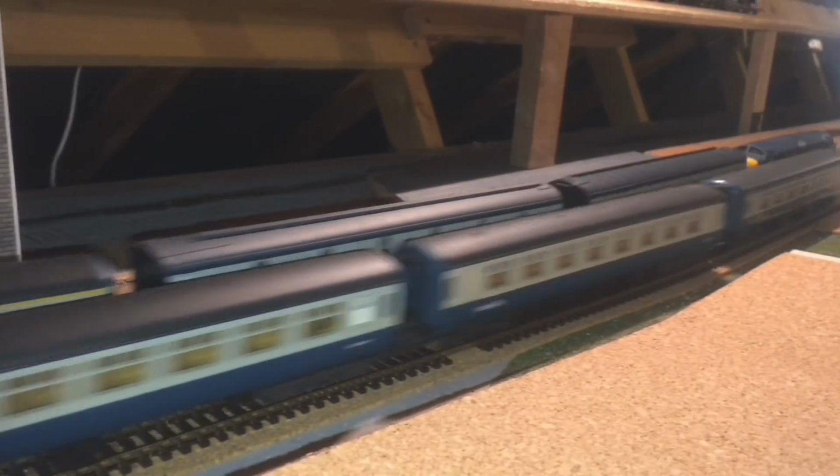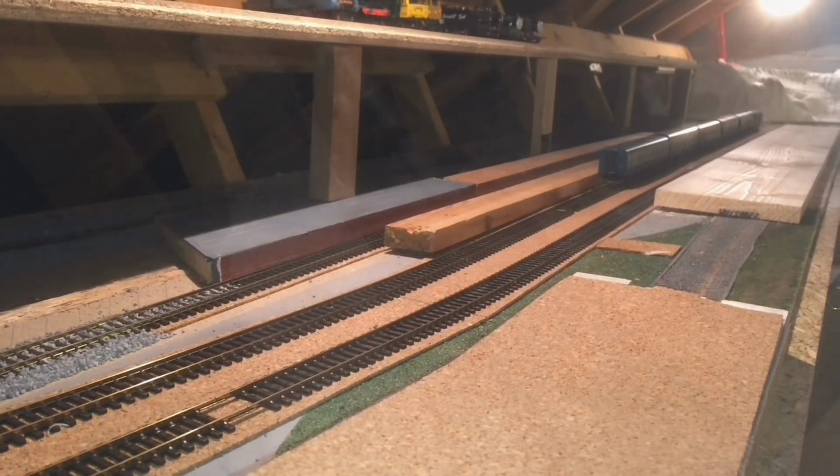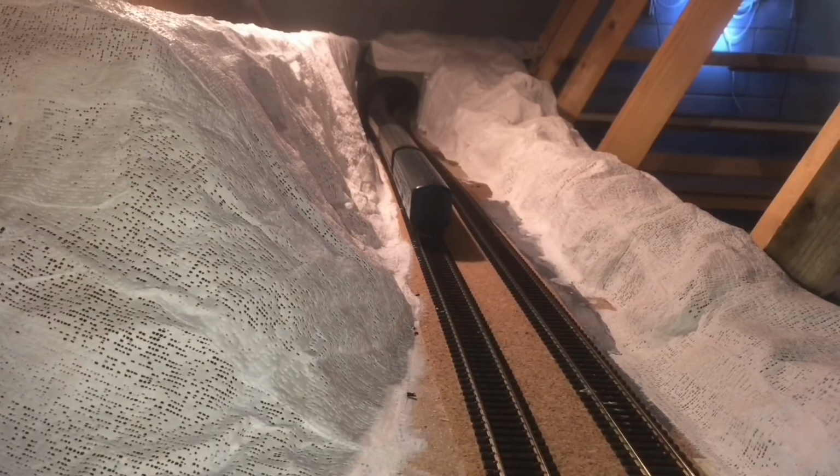And thought I'd finish off by sending the trains around to prove the most important thing, which is that it works. I was getting really fed up with the stopping and starting, and as I say, a lot of that was down to steel track, which is a pain. This is all nickel silver.